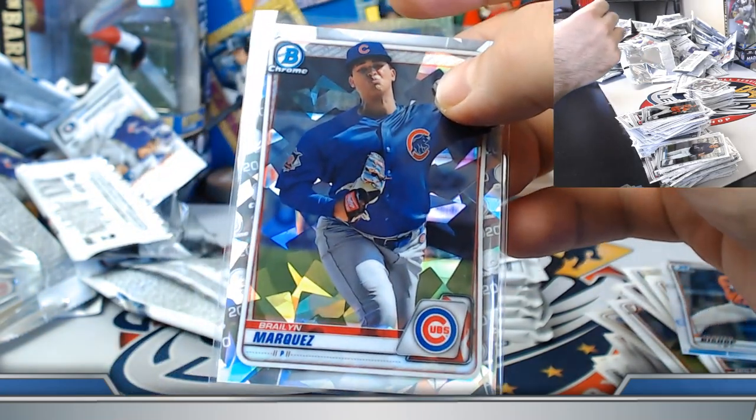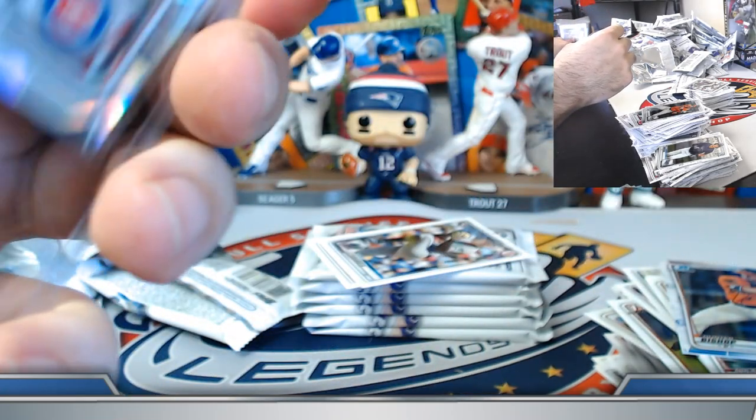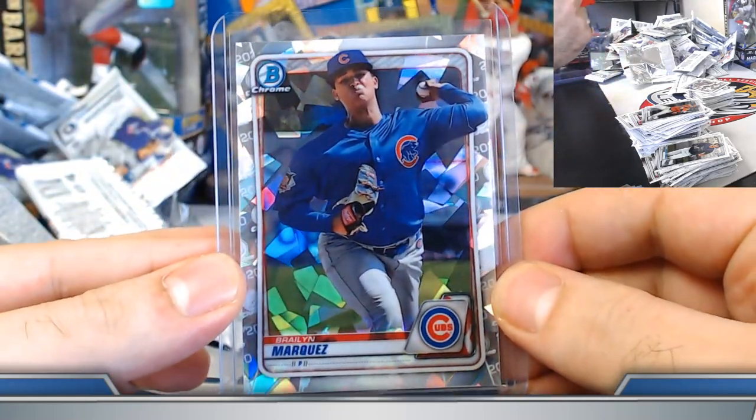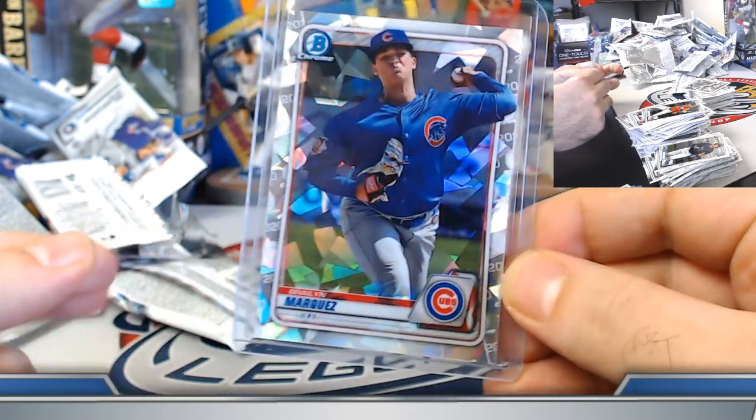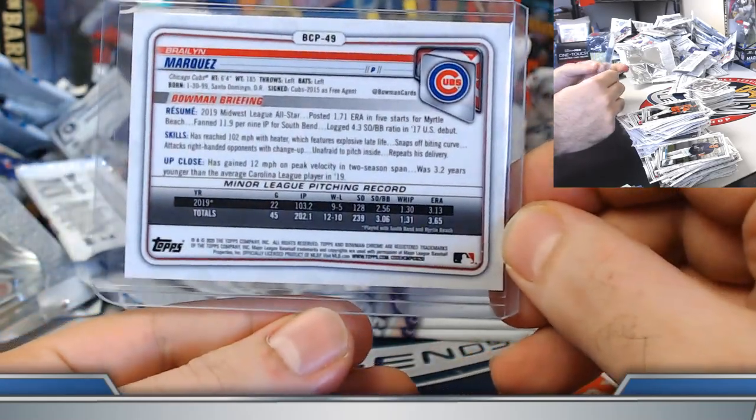Baseball cards are against it. Yeah, West Coast. Right down in between LA and Orange County. So just outside of Los Angeles, basically. Cubbies, put it on the board.